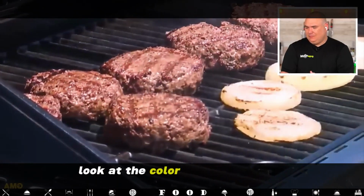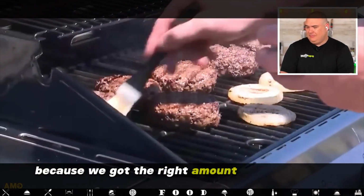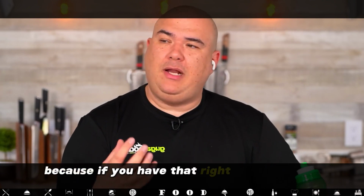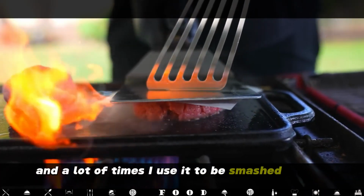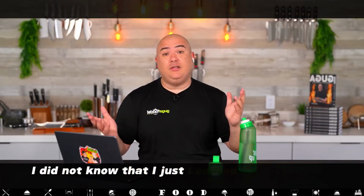Look at the color of those burgers. Notice how there's no shrinkage there because we've got the right amount of fat in there. I did not know that, everybody, because if you have the right amount of fat, it doesn't shrink. I don't think that's actually true because I cook a lot of burgers, and a lot of times I use it to be smashed though, and then it kind of shrinks, but that's an interesting take. I just learned something new.